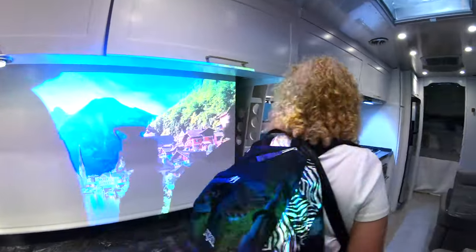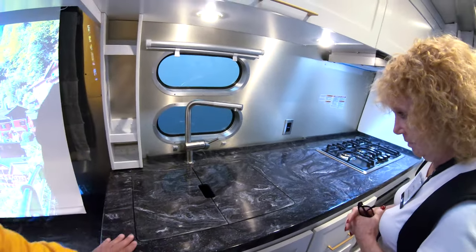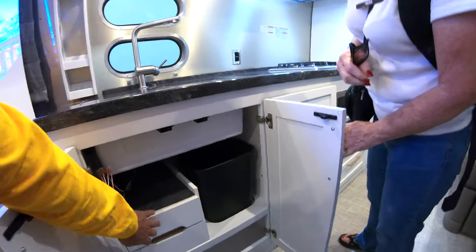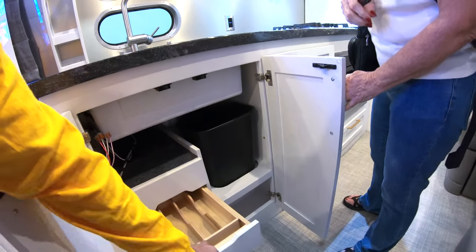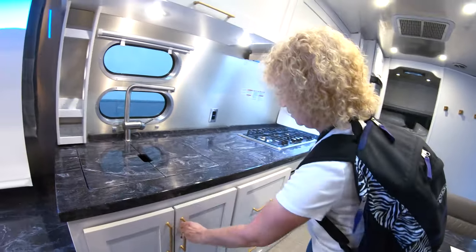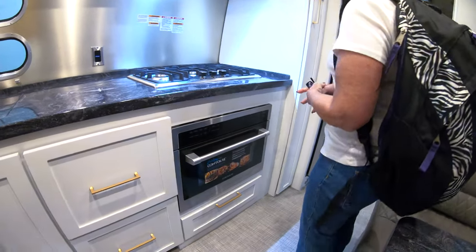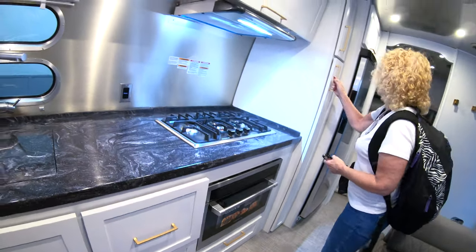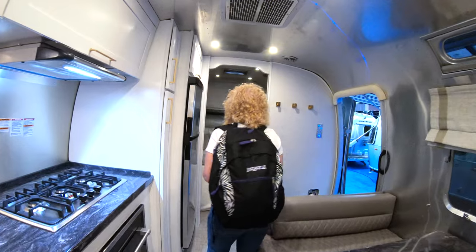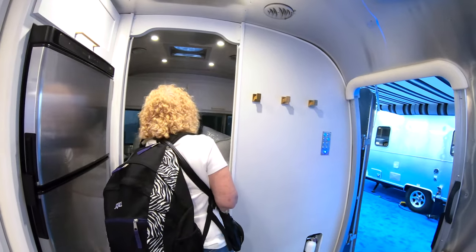Oh, look. Wine rack. And see, here's the pieces on the counter. Trash. And drawers, look, your cutlery. Ah, very nice. Convection oven. That's different, it's a larger one. Pantry. Books. Very nice.